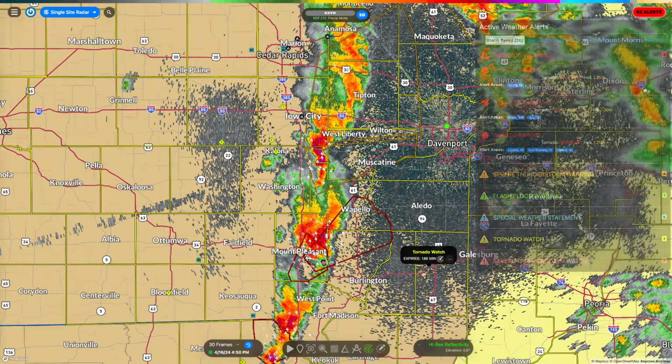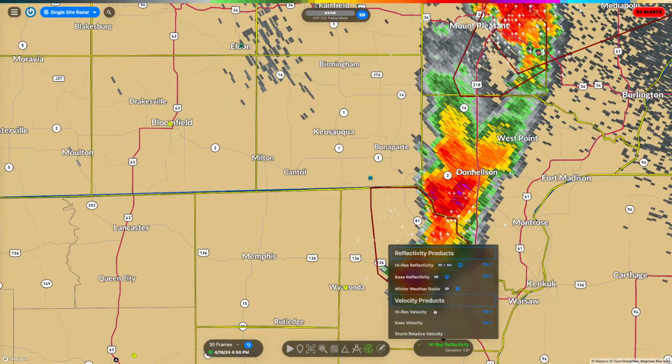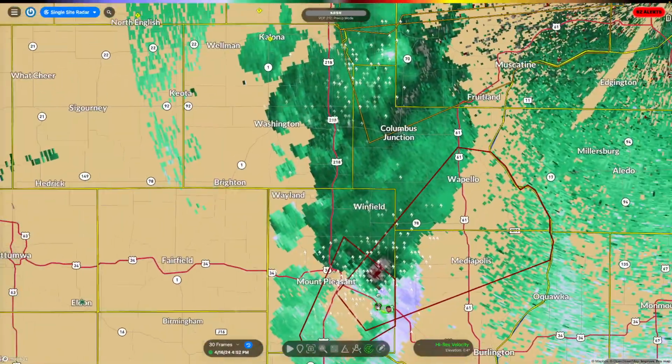And we have, oh no, that's the same one. Let's take a look at our tornado warning in northeast Missouri here near Cahokia. If you're in Cahokia, you've got to take shelter. It's not quite as concerning as it was earlier rotation-wise, but you still want to take shelter from that.